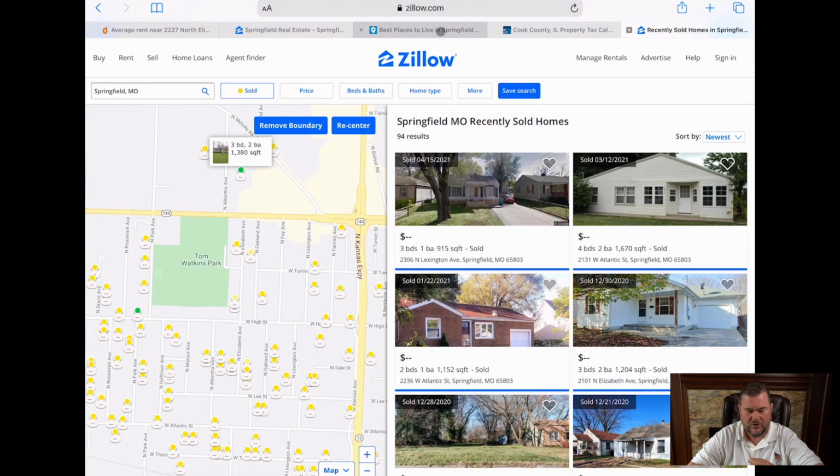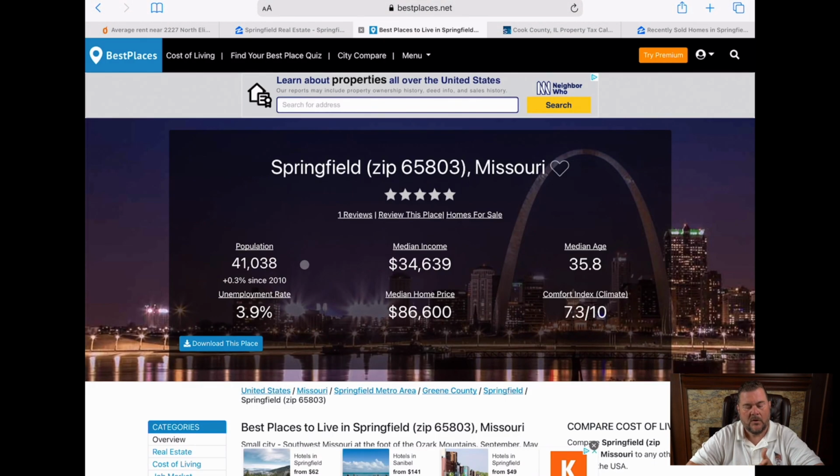Let's go over to Best Places. We want to understand the local economy. What's going on in this economy? Population is 41,000. Unemployment rate is 3.9, which is below the U.S. average, I believe. The median income is $34.6K. Median home price is low.